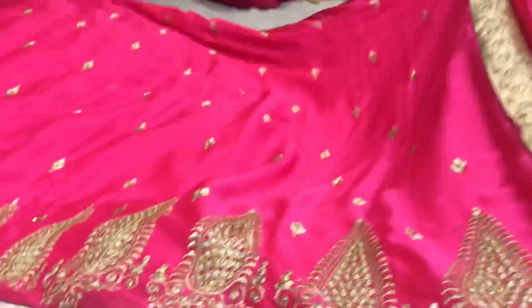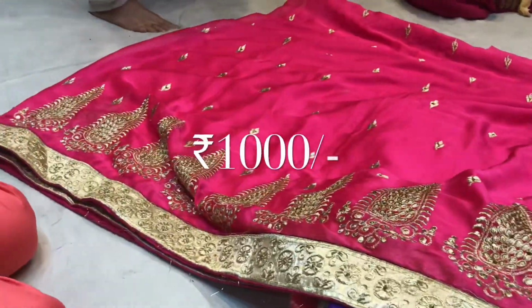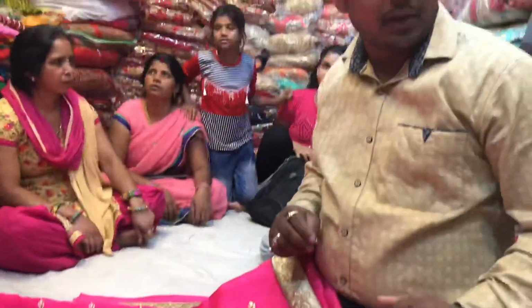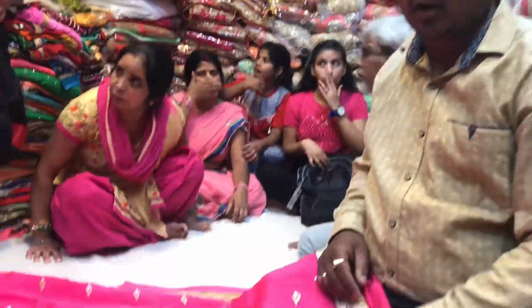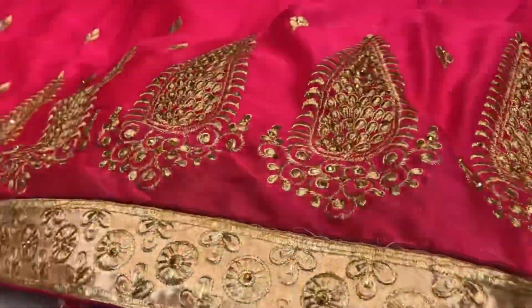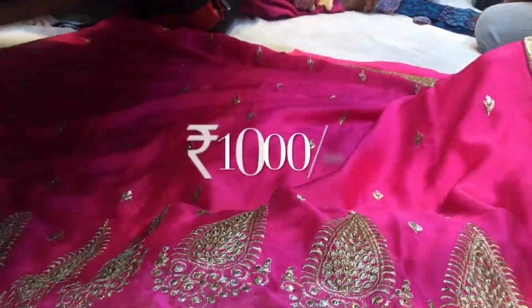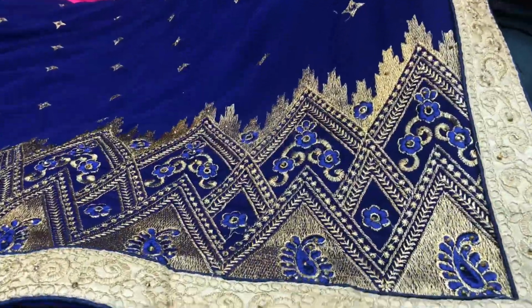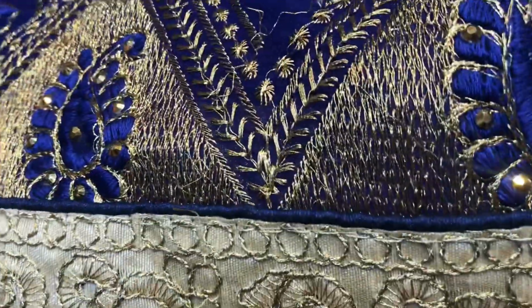Now this beautiful saree has a chiffon base and the border is of zari work, and it just costs ₹1,000. Now this beautiful navy blue saree is of Kashinara work with zari border again for ₹1,000 only.